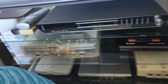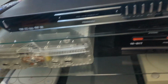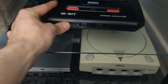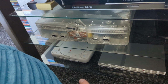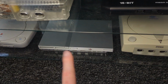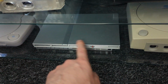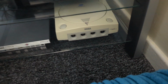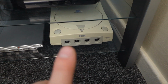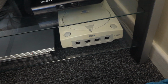So some of the consoles down here, we've got a Crystal Xbox, which I've got the box for, a Sega Mega Drive 2, which I've also got the box for, a Slim PS1, which is a standalone one. I've got a boxed version as well. Slim PS2 Silver, I got that not too long ago doing the £5 game challenge. No box for that, unfortunately. Sega Dreamcast, this is the one that was in my very first pickups video 9 years ago, and yeah, that's boxed as well.